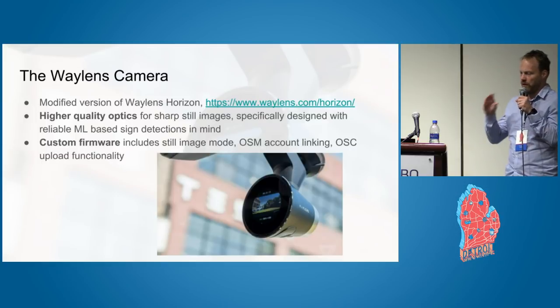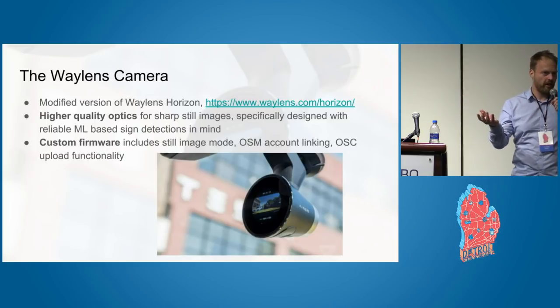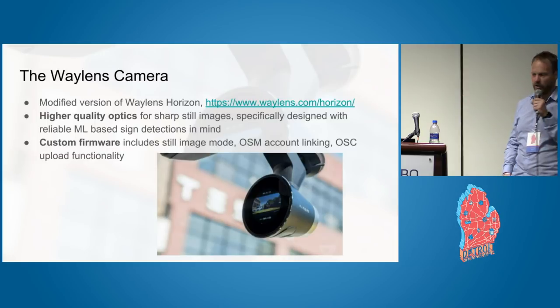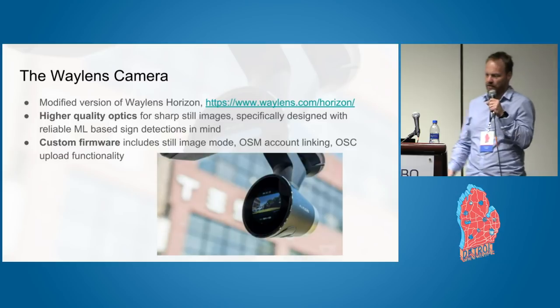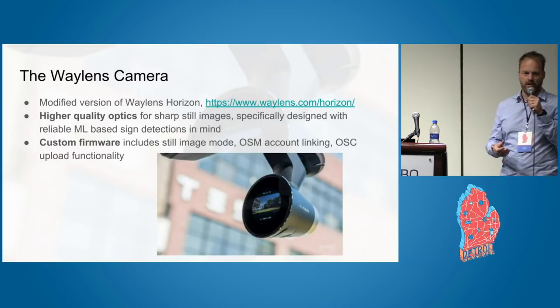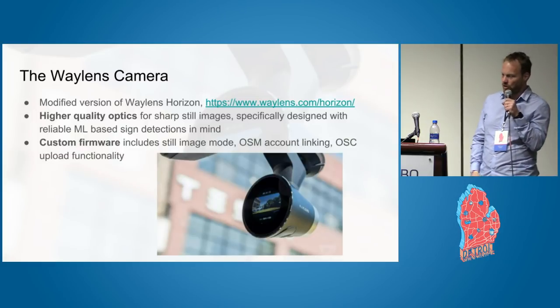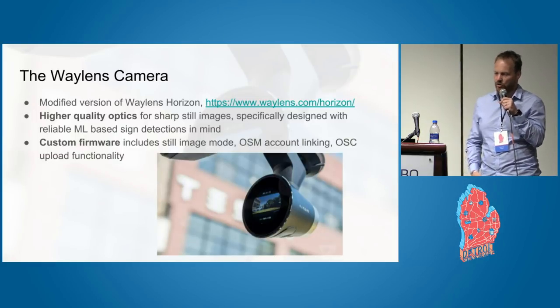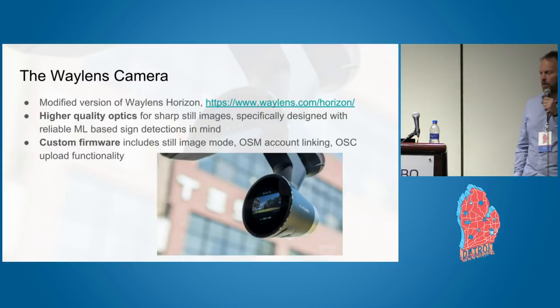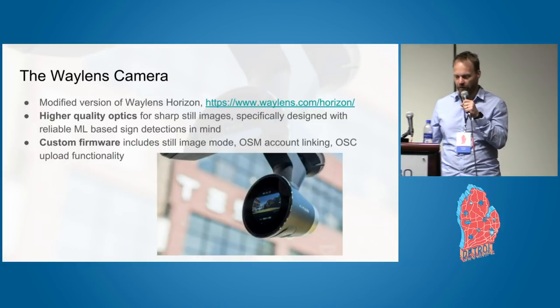So we had to basically replace the optics, which were optimized for streaming video, for full motion video recording, with different optics optimized for this specific use case. So the hardware is different from what you would see in a retail version, and the firmware is also customized to include a still image recording mode and linking with OpenStreetCam accounts so you can upload right from the camera.